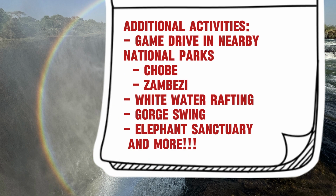Those are just a few of the incredible activities available to you at Victoria Falls. If you have time, you can also enjoy a game drive in the nearby national parks, go whitewater rafting, take a heart-stopping gorge swing, visit an elephant sanctuary, and so much more.